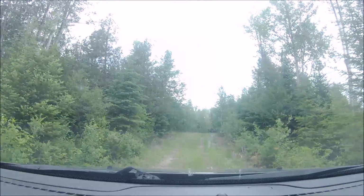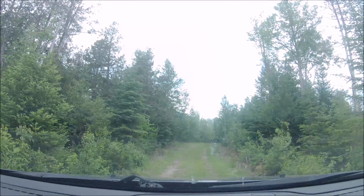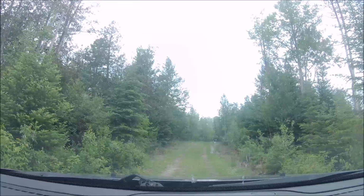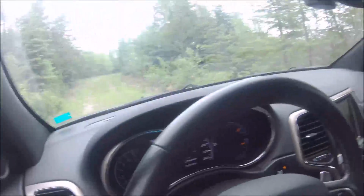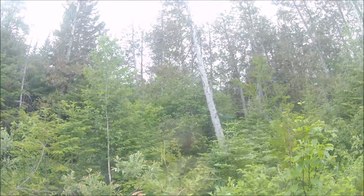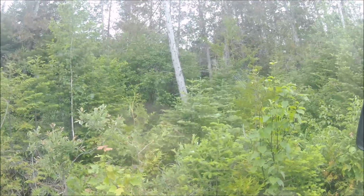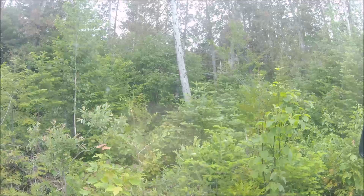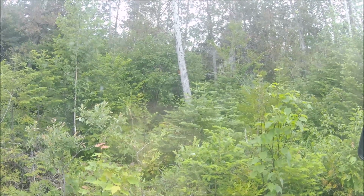Oh, there's another nice big cedar right there. Look, I'll show you what I mean. Well, get you out of here. There we go. They got one on this side, and we got this one right here. Now, those are the approximates. That one there is about a good 12, maybe a little more through.